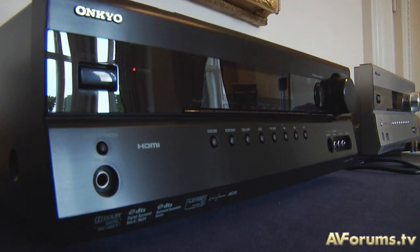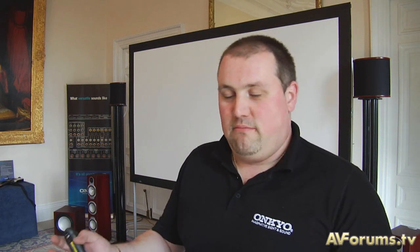Then from the 307 we go up to the 507, which has rafts and rafts of stuff, really quite cool, and they're all available in black and silver. We've got a 3.5mm input on the front panel for a generic MP3 player, whoever it's made by, so you can just plug straight in the front. We've got 4 in, 1 out, so more flexibility, more AV inputs.